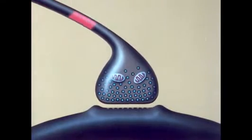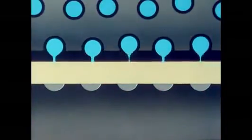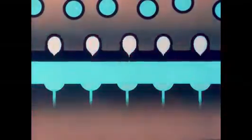When impulses arrive at the synapse, they cause some of the packets to burst and spill transmitter substance into the synaptic cleft. The transmitter diffuses across the synapse and stimulates the next neuron. Then the transmitter substance is taken up into the packets again. Until this happens, the synapse cannot transmit another impulse. So the impulses cross the synapse and run through the next cell body and out along the axon.